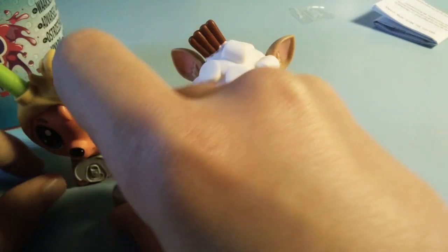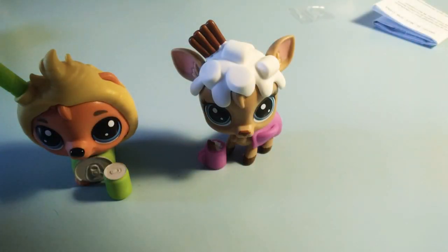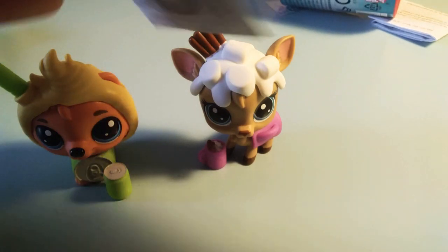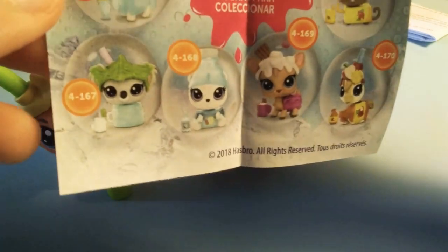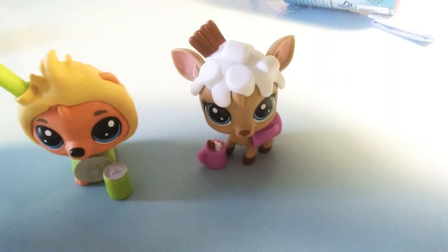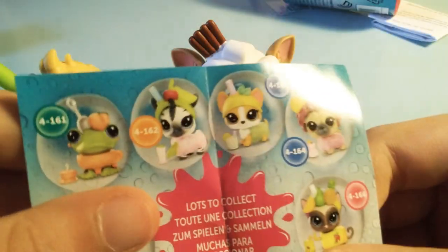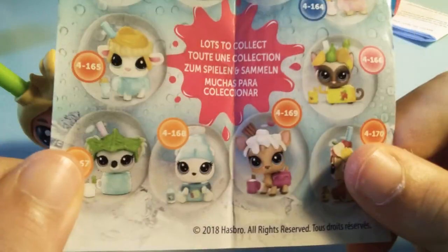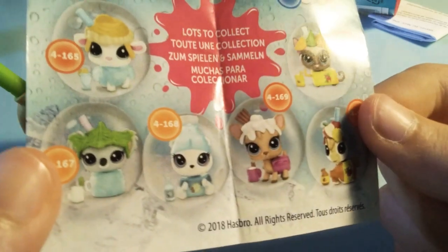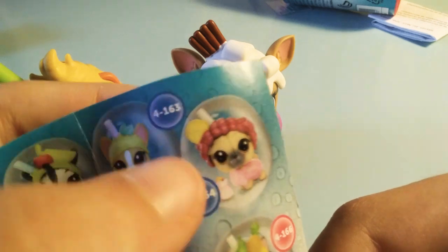And this is the bear. And the checklist. Wait. So we have the deer. What is going on here? Those are different. So strange, I think. What is a bug? No, I really want the bug.